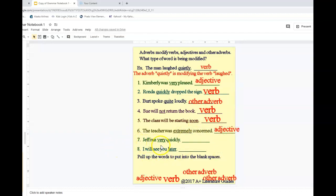Number 7, Jeff ran very quickly. So he didn't run very. He ran quickly. So quickly is an adverb, but so is very. But very is not describing ran necessarily. It's describing how quickly he ran. So it's describing this adverb. Don't worry, there won't be a test on this, but just know that adverbs modify more than one thing.